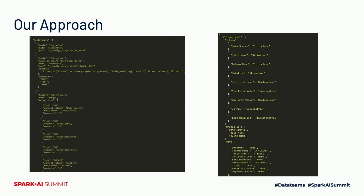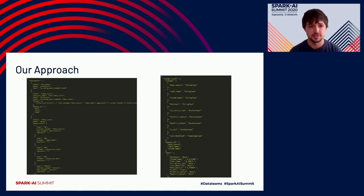So this slide, just to give a bit of in-depth detail, if anyone's interested. On the left is what the deployment part of that JSON file looks like. So at the very top, you can see a very simple overwrite for a key value table. And the second half of that JSON shows what the more complex merge looks like. So it's defining those merge rules, which columns we're merging on and which columns we're updating. And all of that is then taken forward and deployed in the right way by the script.